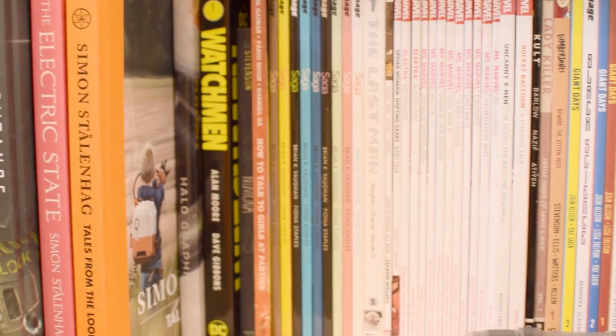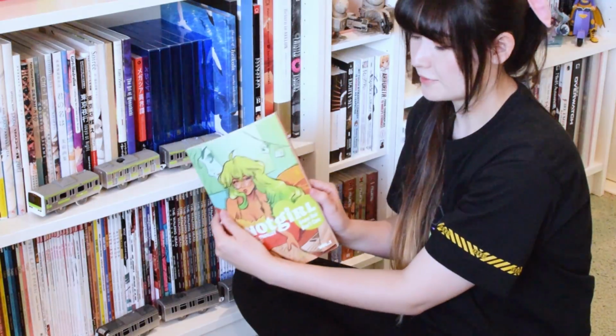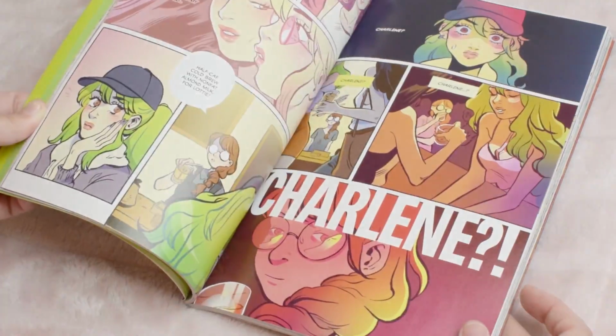I don't collect a lot of Marvel or DC. Mostly I like buying indie comics with original stories and worlds. I really like the art of Snot Girl. The art in this is so pretty, the colors are so amazing.